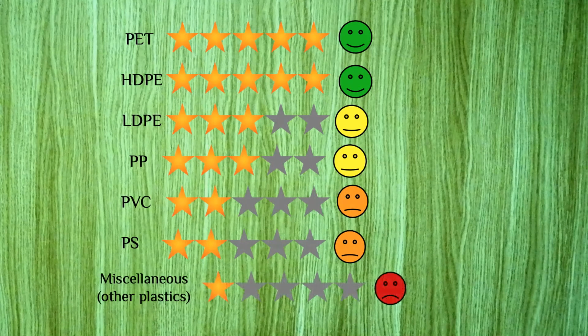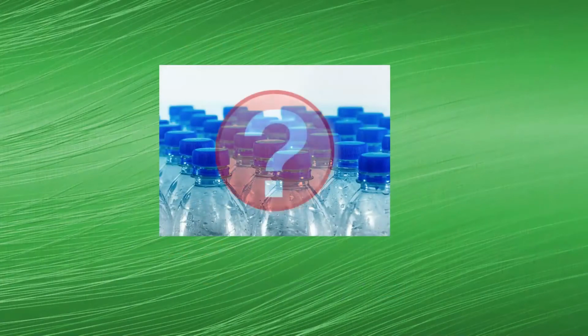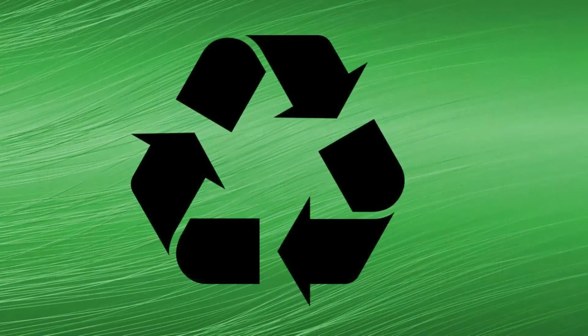But the problem is that all plastic looks the same. So how do you tell which kind is which? Have you ever seen a small triangle of 3 arrows going in a circle that are usually on recycling bins? They look like this. This triangle is stamped or imprinted into the plastic material or product. In the center, there is a number from 1 through 7 stamped on there too. The number represents one of the types of plastic that I mentioned earlier.